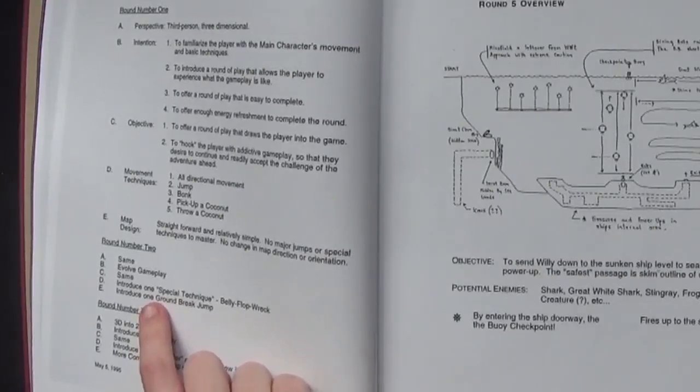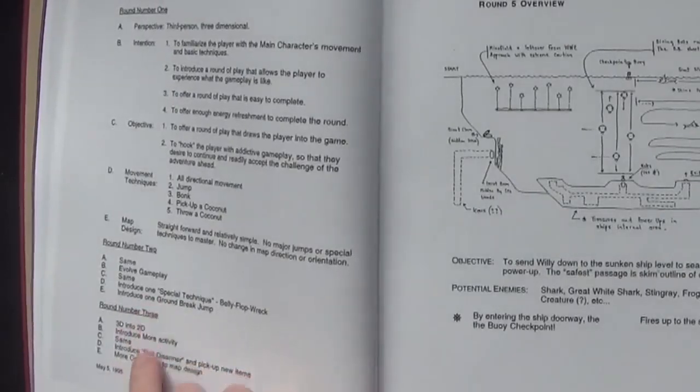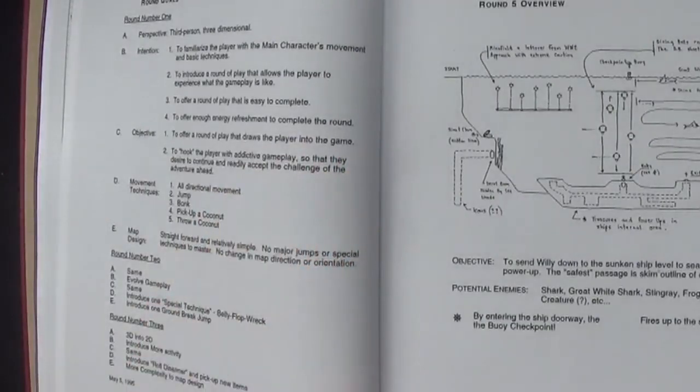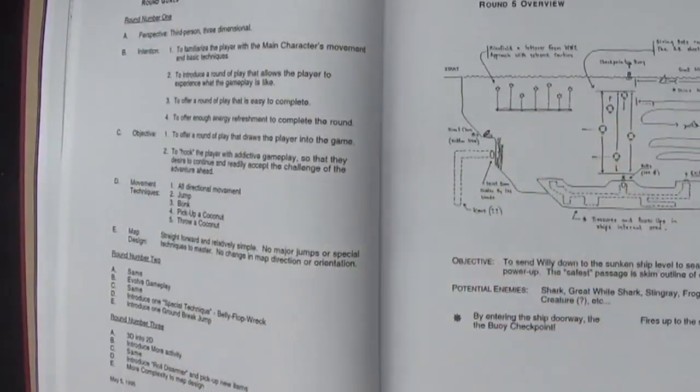So belly flop was originally supposed to be in Crash 1, didn't make it until Crash 2, and introduce one ground break jump. Whatever that means, I don't know. Round number three, 3D into 2D. So 3 was apparently to start in 3D and then turn into 2D, which would have been really interesting. They didn't do that until Crash 2, when they would later transition to bonus rounds, so some were 2D and then the rest of the level was 3D.